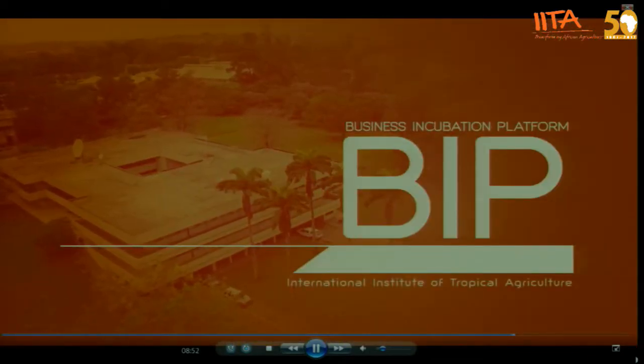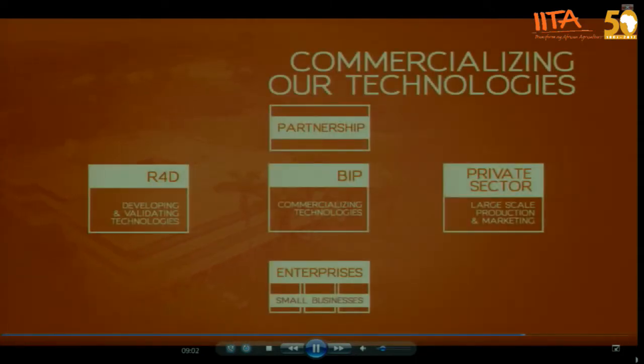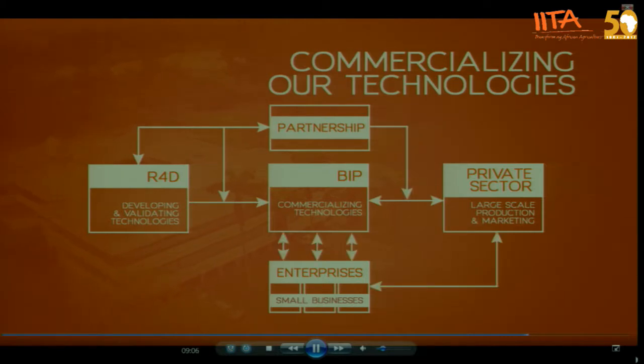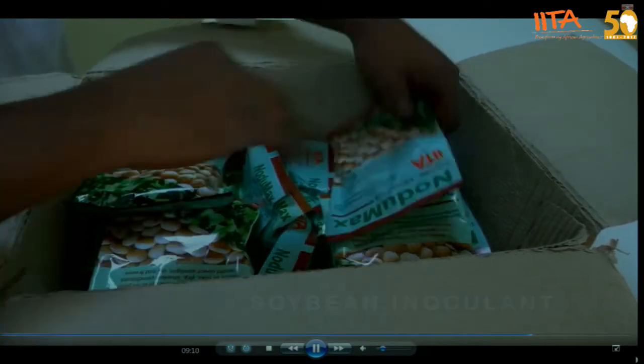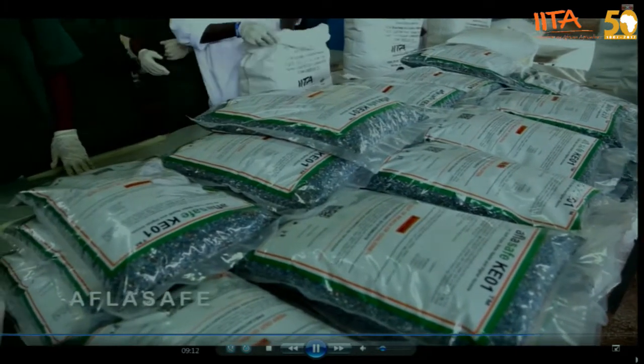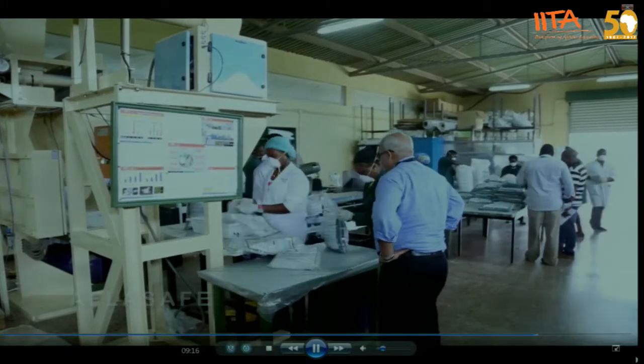The BIP is quite unique in its approach because what we try to do is we take technologies developed at the IITA, which already have proof of concept, we scale them up, not just as a project, but in a commercial way. We also have the objectives from the IITA that we have to bring technologies to the market at an affordable price for the farmer. So from here, this is a platform, it's incubated, it's somewhat protected, but our aim is to get them outside in the market as free businesses.